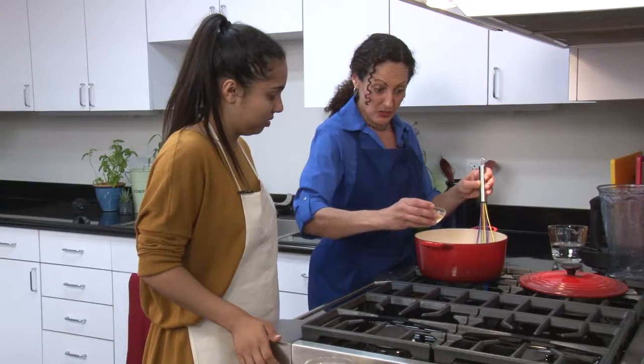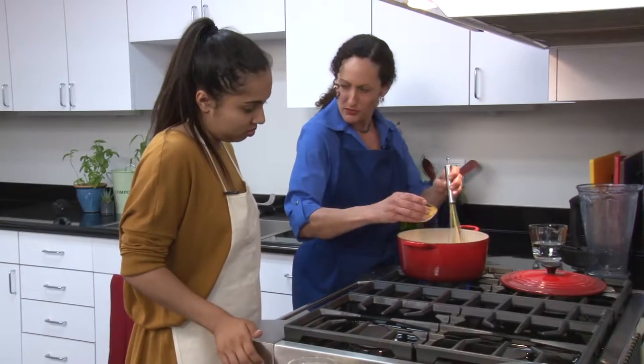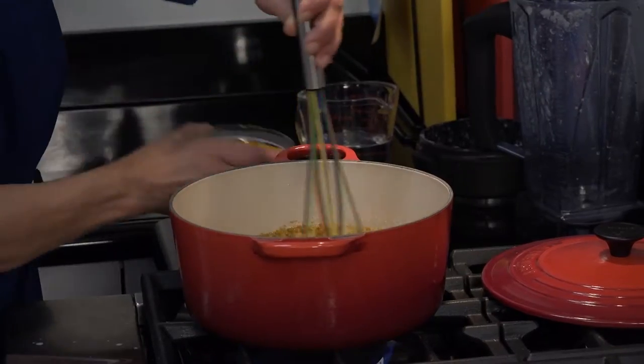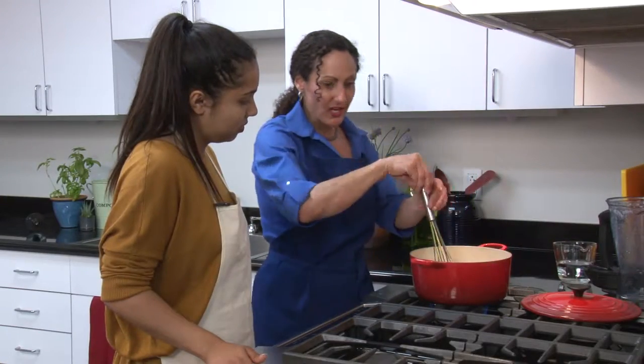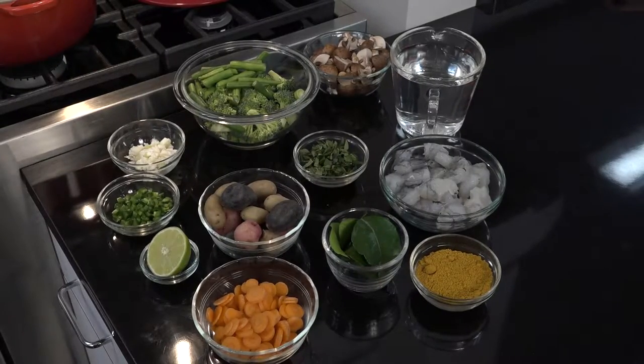So then the next thing I'm gonna do is add the curry mixture. You can make your own, but if you're not familiar with curry, there's some really nice blends out there to buy. And again, I'm gonna slowly add that in so it really mixes in. Okay, well this one looks good. We've got a good, nice color. So we're ready to add the ingredients, and I'm gonna add them by how long it takes to cook.